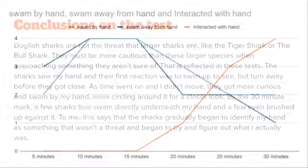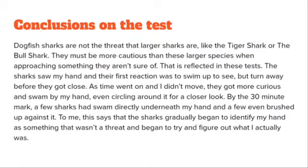Dogfish sharks are not the threat that larger sharks are, like the tiger shark or the bull shark. They must be more cautious than these larger species when approaching something they aren't sure of. This is reflected in these tests.